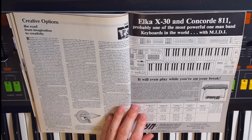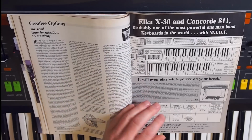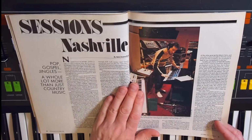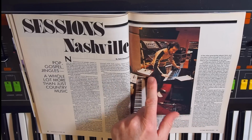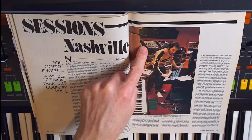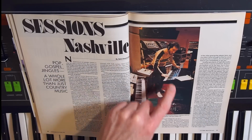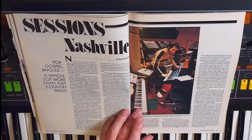Movie review of Herbie Hancock's work in Round Midnight. Creative options, do you have imagination? It's the article. And an ad for the Elka one-man band options. And here's one of the major features of this issue, Sessions in Nashville. It's basically a look at the different recording studios and things you can do in Nashville in terms of studio work and session work. And this guy sure has a lot of cool gear.